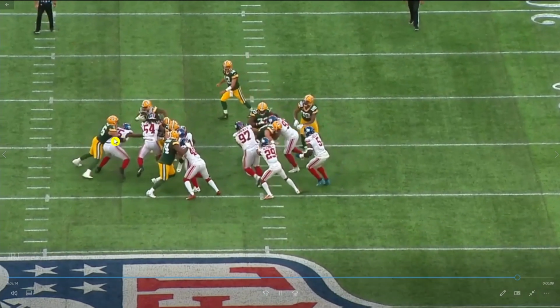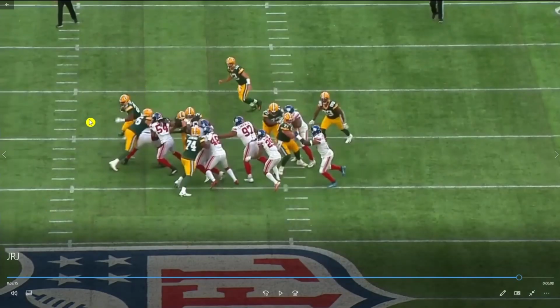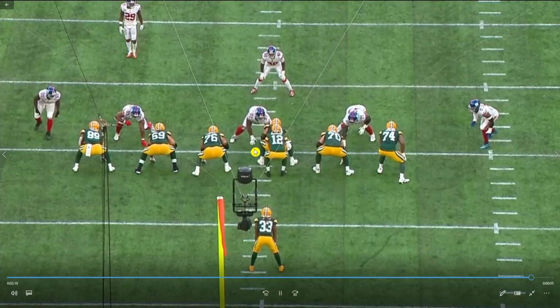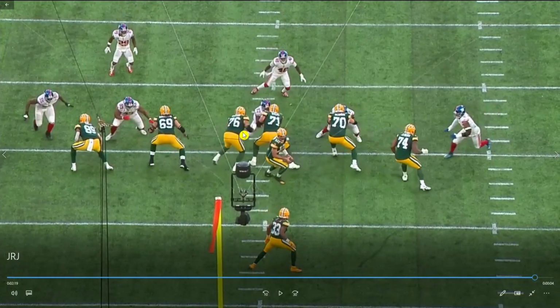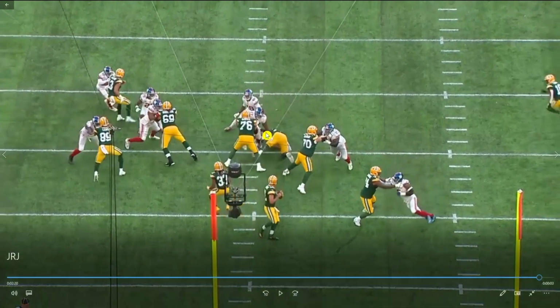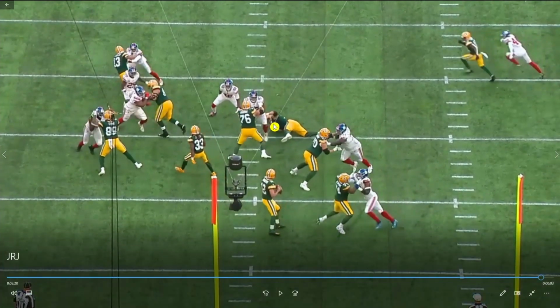Look at how he hooks around, and we've got space. Look at this. Daylight is being created for A.J. Dillon there in the run game. That's a good job by Runyan. That's probably my favorite run rep of his. So probably so far this season.